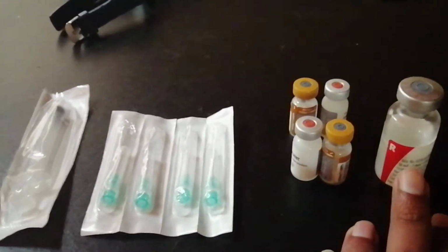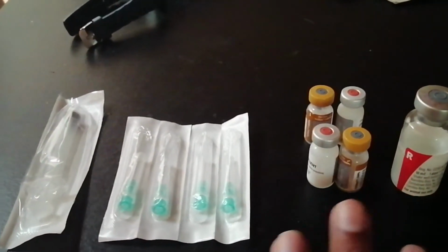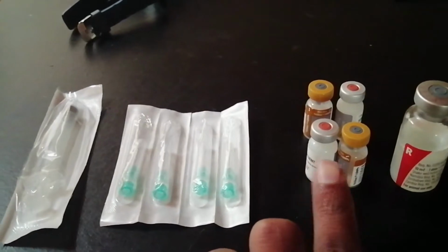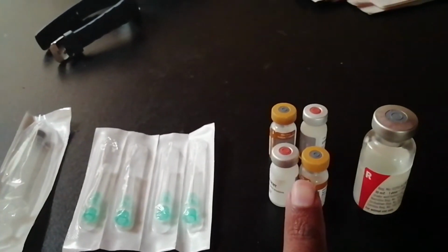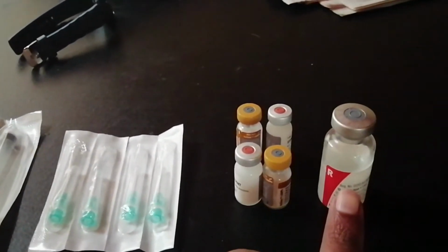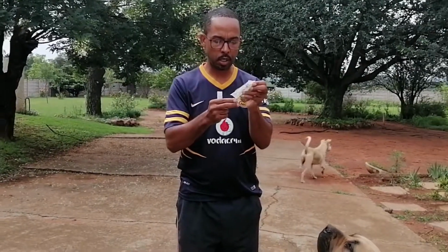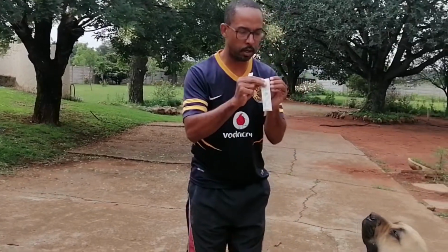Let's start with Heidi and give Heidi her vaccination first, and I'll show you exactly how I'm going to do it. First, I'm going to do the 5-in-1 vaccination, and then I'm also going to do the rabies. I'm going to open this because it's a new syringe. Let me just open it if I can. Alright, so I'm going to open the syringe. It's a new syringe, as you can see. I took one needle, and I'm going to open that needle as well.